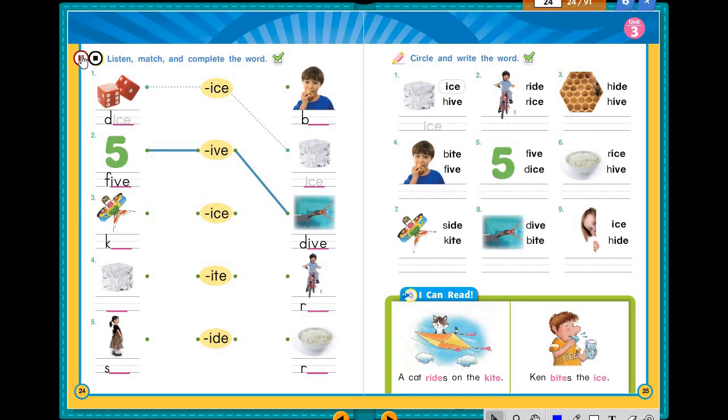Number 3. Kite, bite. So we will match it with it, it. Very good. Kite, bite, it. Number 4. Ice, rice. So ice, rice with ice, ice. Very good.